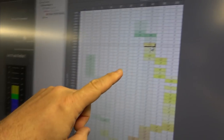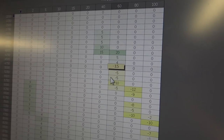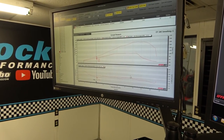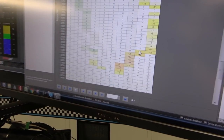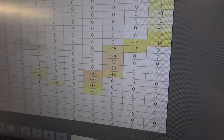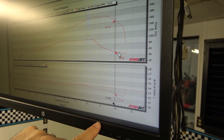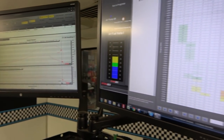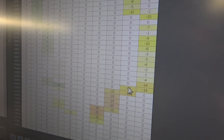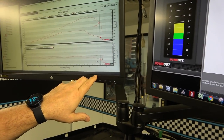So we had to alter the map at 60% throttle, and you can see it goes from minus 15, minus 5, minus 5. It's trying to lean this area down. It does the same thing through here. And then when the bike really starts to go rich up top, notice up in here, we're back down into this 60, 50, 40% throttle range. There's 50. Here's 40 at 12.3. So when you come over here, you see it gradually following that curve and leaning everything down so that we don't end up with this big old dip.